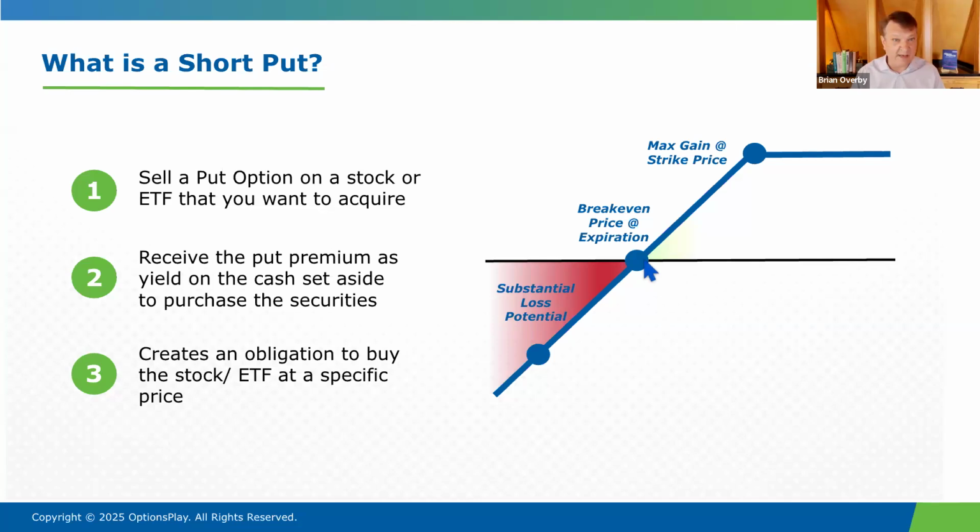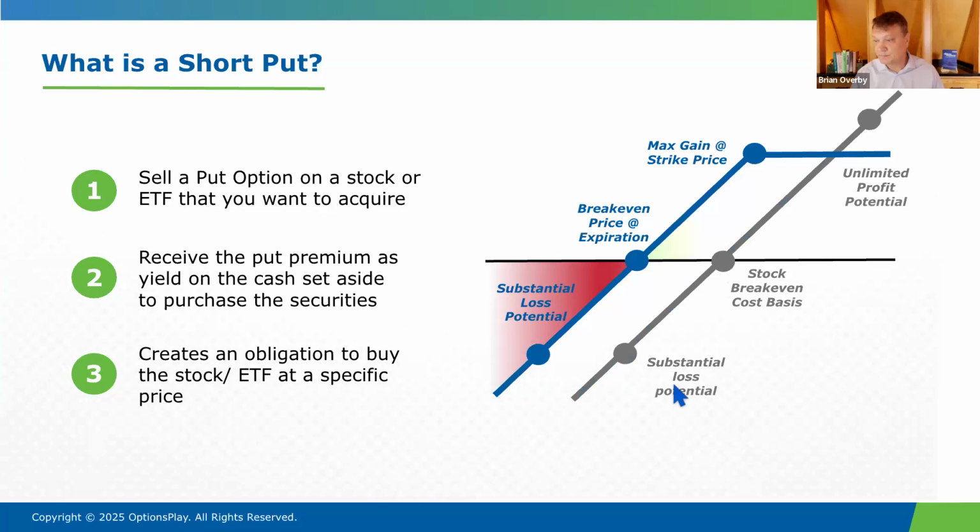And then we have this obligation. Just like if we own stock, we have substantial downside loss because the stock can be put to us up here at the strike price. And if the stock continues on down, the loss can be substantial. We use the word substantial instead of unlimited because it can only go to zero. That's the only reason why we do it that way. Okay, so I see your question, William, and I'll address it here in just a second. Let me finish this slide.